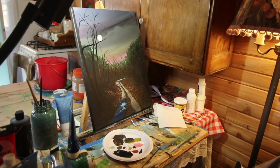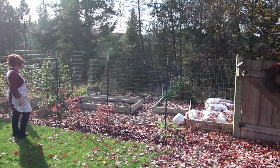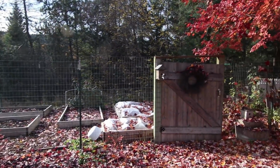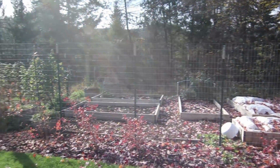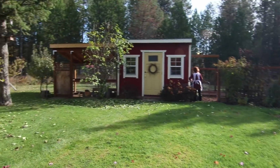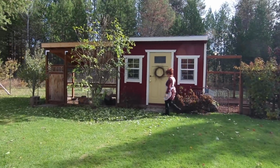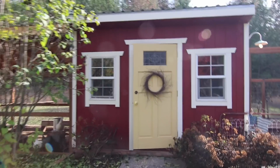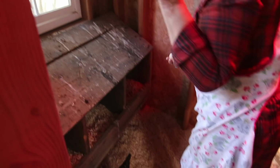More carrots have to come out, and I got the rosemary covered. So this is her main potager, aka garden area. This is where she keeps her chickens. This is the chicory. I'm going to check for eggs. I love it. I found one. And a blue one.